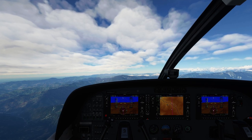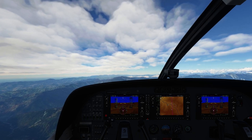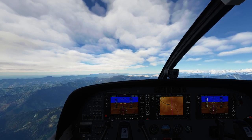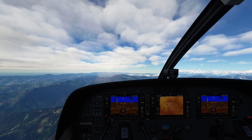If you're seeing some lag, that's not because of the simulator. I'm noticing that my stream is not 100% stable. It does go sometimes to the yellow and very briefly to the red, but mostly it's on the green, so that's probably due to that.